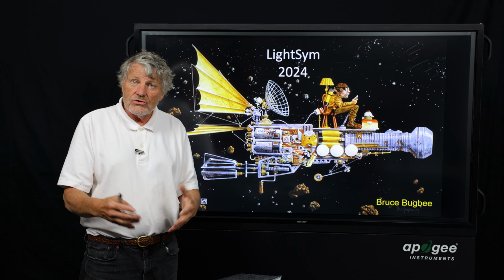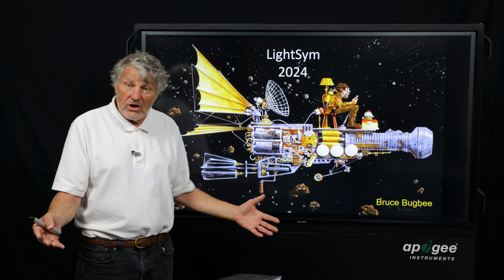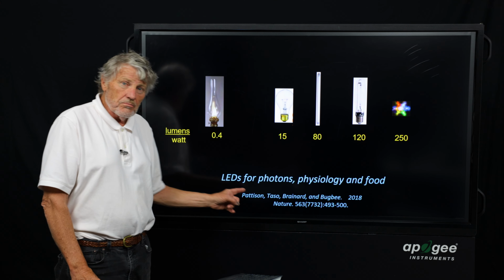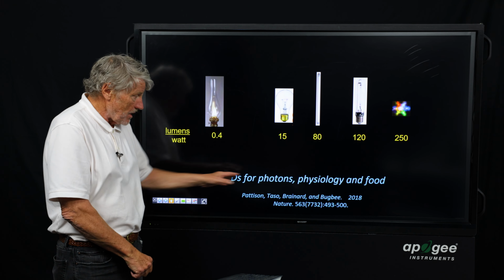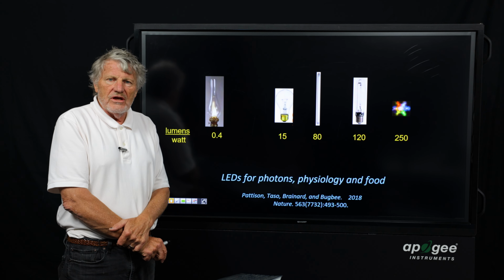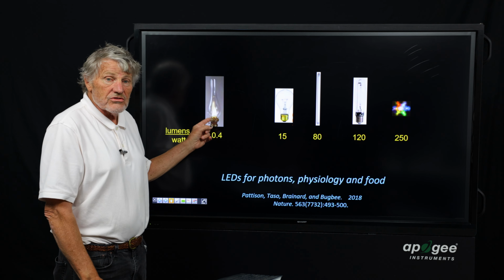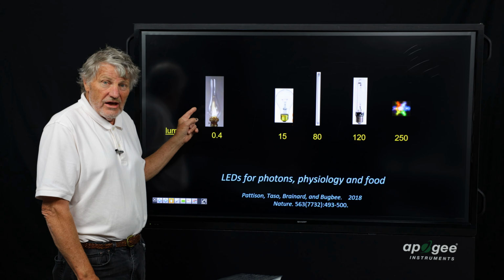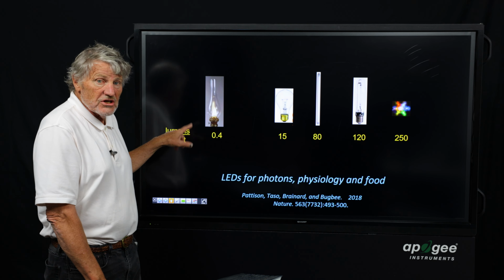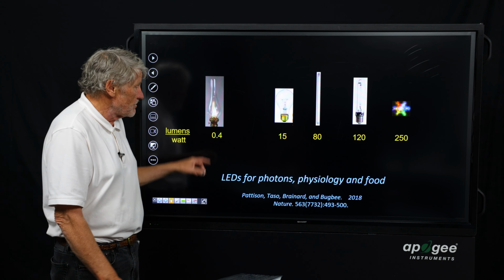So I want to start with a review of where we have come with creating light for ourselves over the past 150 years. This comes from a paper in the journal Nature, which I published with some colleagues, LEDs for Photons, Physiology, and Food. And in this review paper, we talked about the history of light. We started with kerosene lamps. What was the energy in the kerosene and how much light did we get out? Now, this is light measured in lumens per watt of power going into this.